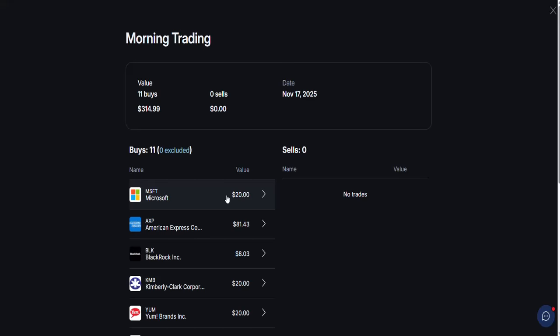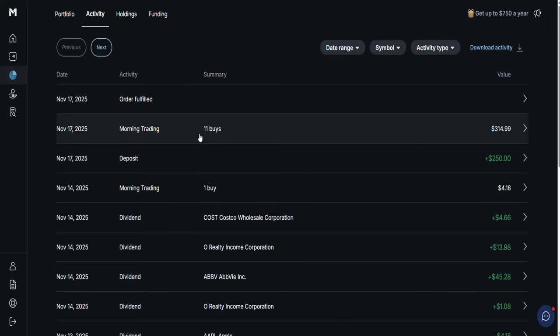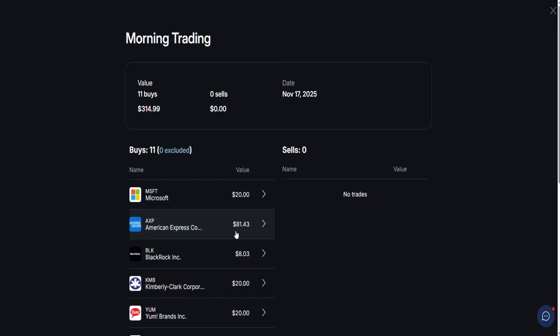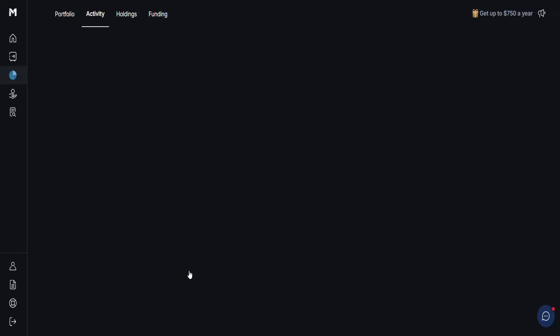So first up, Microsoft. Again, anything that's $20 is going to be my selection. This $20 bought 0.03913 of a share of Microsoft. And American Express, this is part of the 150 that went into auto invest into the underweighted portions of the portfolio. Remember that in the 10 more dividends, American Express is in that portion and looks like most of it's going to go there, with the 81.43 of the 150 buying 0.22821 shares of American Express.